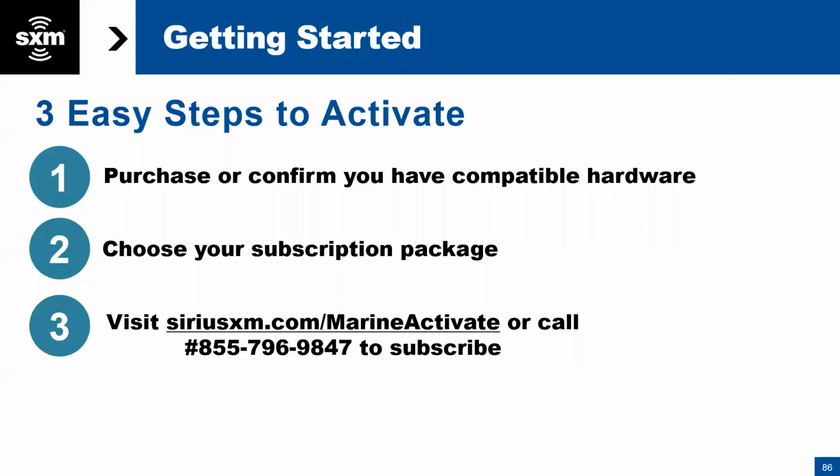All right, so it's easy to get started. All you need to do is get the equipment on the boat, pick which package you want to use, and then call us or go online, SiriusXM.com/marineactivate, and you can set up your subscription right there.